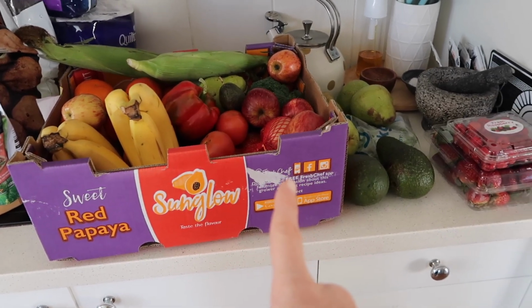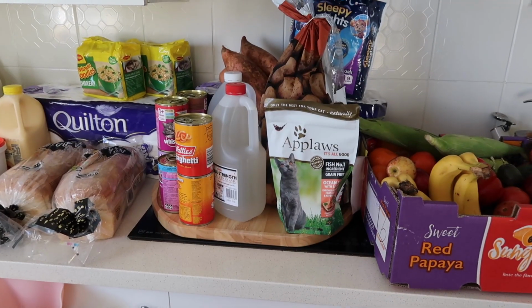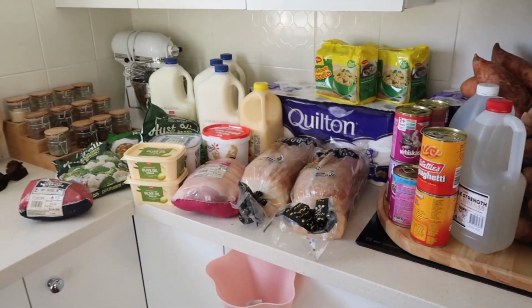I'm actually going to test my husband when he gets home and ask him what he thinks all of this sort of stuff costs for the week. Sorry, my camera just became full. I need to start being more organized, with a full battery and not having a full SIM card when I do these. So I'm really happy with groceries this week.